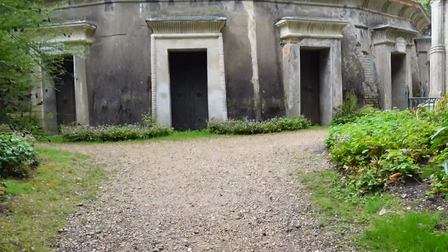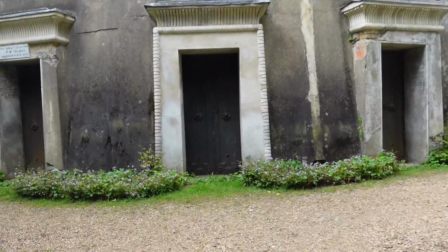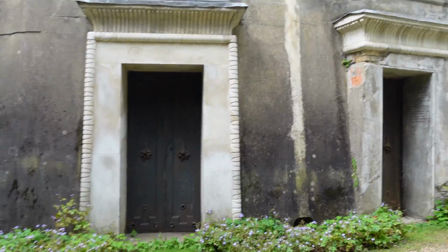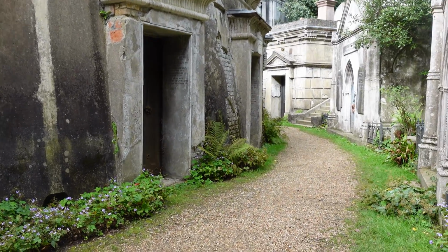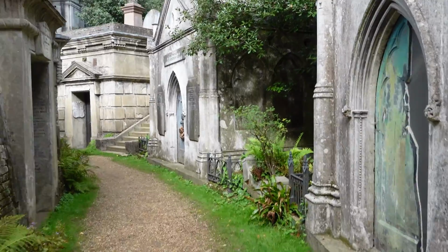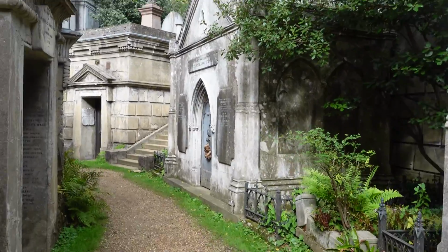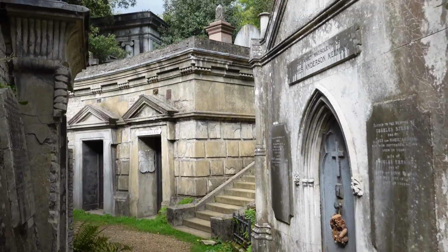So this area that we just walked into is called the Circle of Lebanon because it is a big circle. Now, it was actually built around the Tree of Lebanon, which is quite impressive and even believed to be 350 years old. And the ground was excavated and the space was made little by little for a further 36 vaults. Now, you can't go into any of them, but you can take a peek into one or two that don't have a solid door.